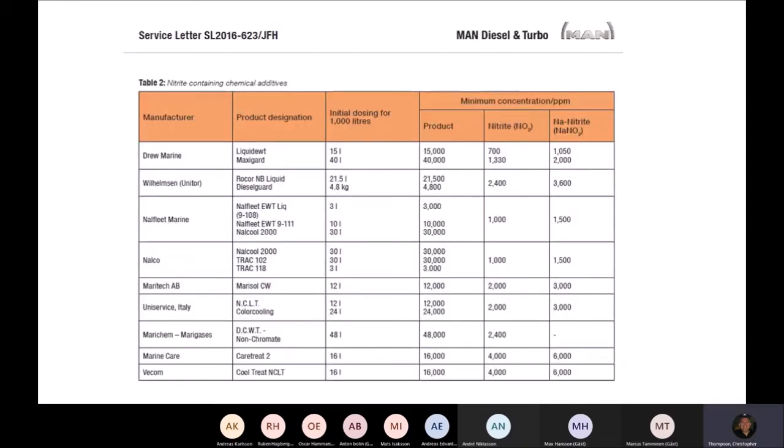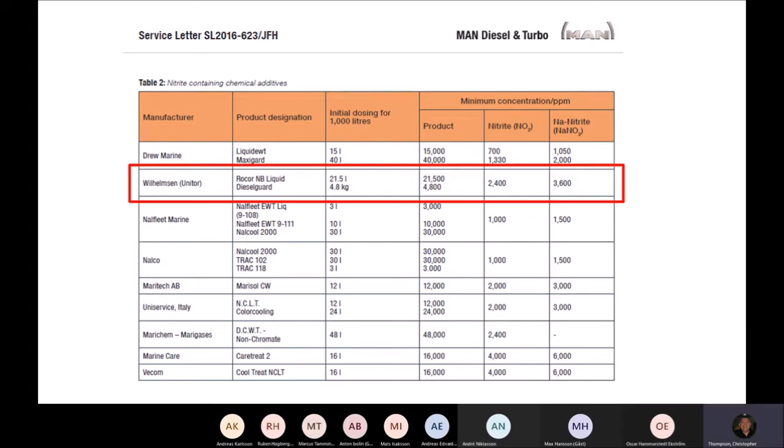That's a glycol. I did mention earlier that MAN have chosen to increase the chemicals in their system so that the protection is better. This is their service letter. As Raw cranberry liquid mentioned earlier, MAN decided to increase the chemicals so that there's less damage to their system, one through cavitation and one through bad engineers doing the testing. This is an example, one of the service letters.